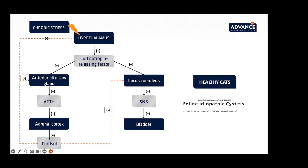When a cat is exposed to chronic stress, this signal is captured by the hypothalamus and can produce a positive feedback to produce corticotropin releasing factor. This corticotropin releasing factor stimulates the anterior pituitary gland, which produces ACTH. This ACTH stimulates the adrenal cortex to produce cortisol, and this cortisol exerts a negative feedback to the anterior pituitary gland and at the same time to the hypothalamus to try to calm down all the stimulus.